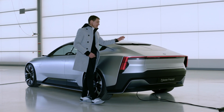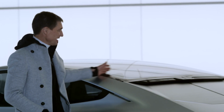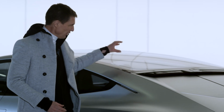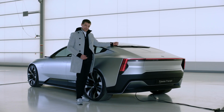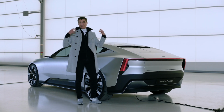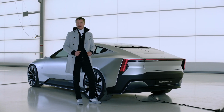We can make a really big boot lid and move the beam that normally is hovering above the rear occupants much further back, so that you have the panoramic roof extended, you get all the nice light and of course as well space for your head.